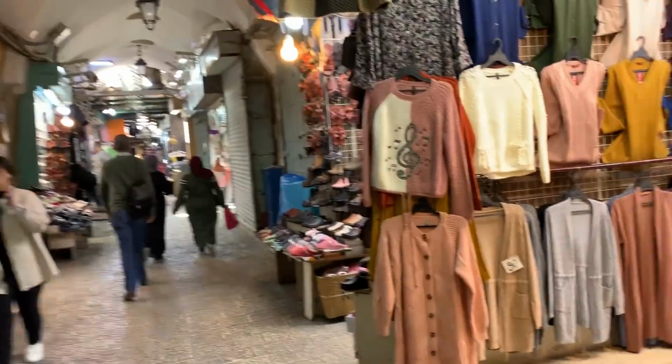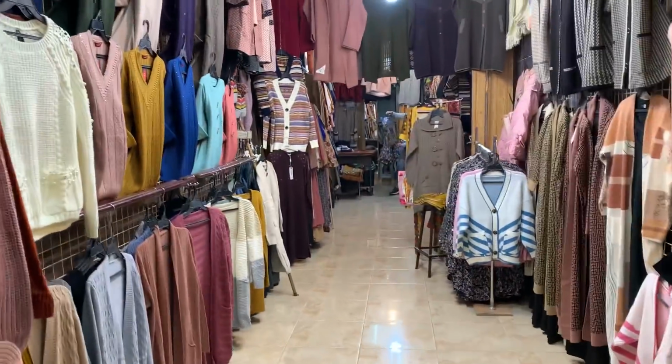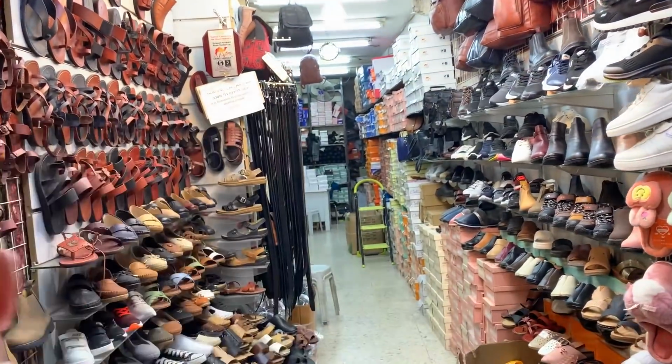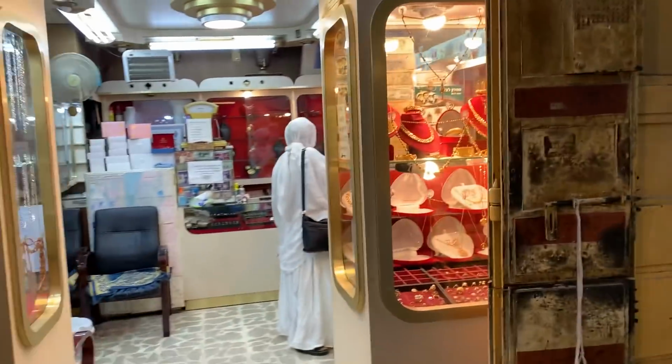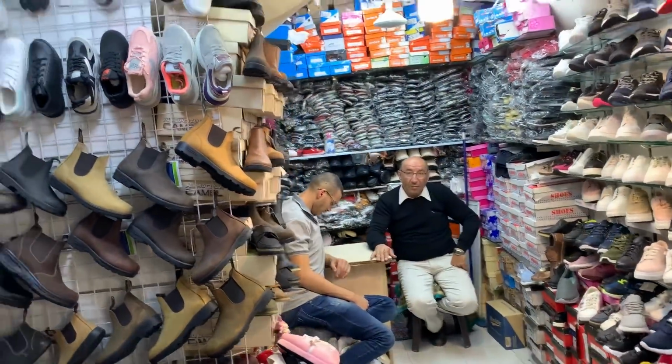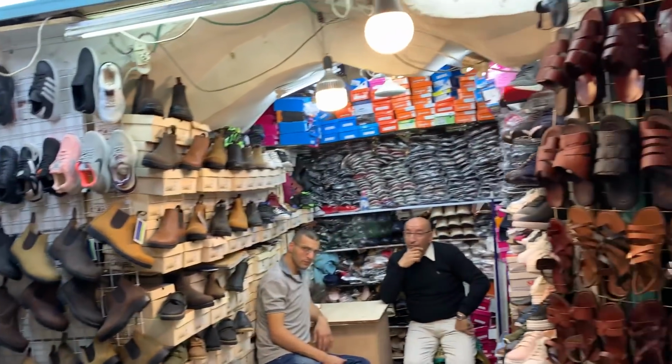Grocery market. Dress shop. Shoe store. They're all like, I'm serious, 8 feet wide. This one's about 10 feet wide. He's got a big one. Some of them are wide, some of them are little ones. That's just a little pocket in the wall.